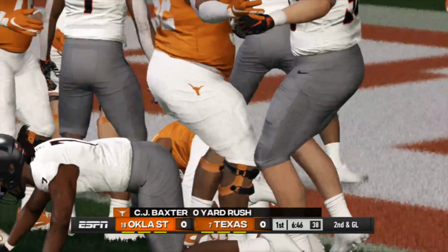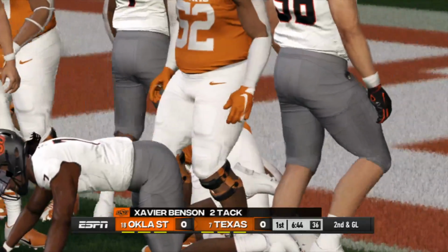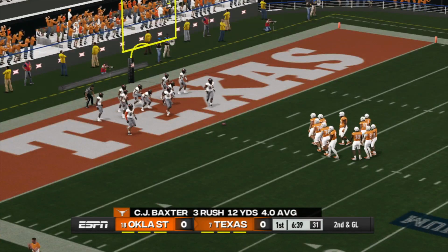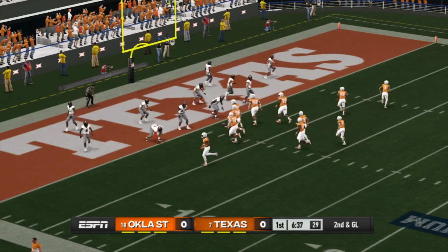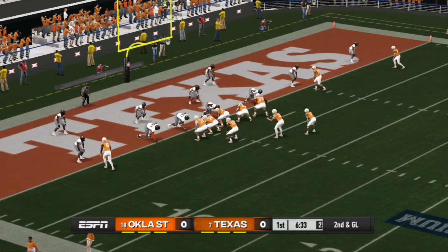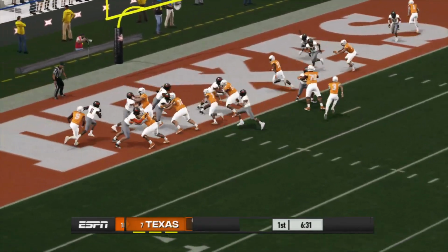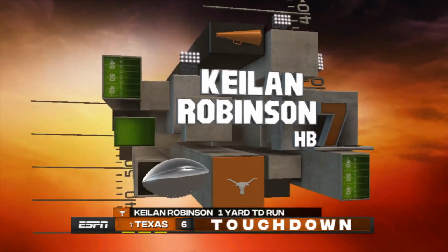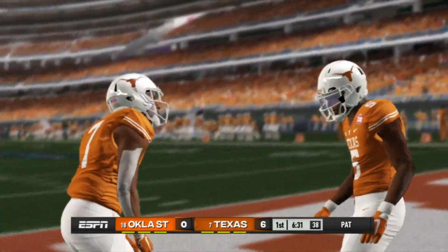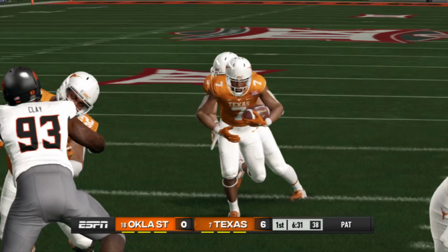Just outside the goal line. Maybe a yard on the run by the tailback. We've watched this guy play, and over the course of his college career, he's made some spectacular tackles. Nice play. This is the 10th play of this drive. Touchdown, Longhorns. A short burst for the score.